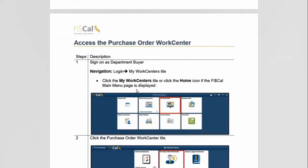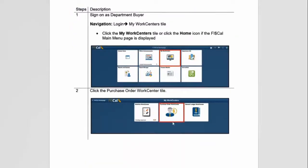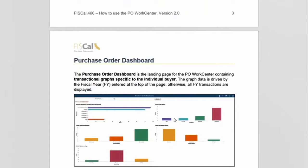When you log in, you have to click on the My Work Center tile. Once you click on that, the Purchase Order Work Center tile will be displayed. You can go ahead and click on the Purchase Order Work Center. Once you click on that, the Purchase Order dashboard is displayed, and that is the landing page for the PO Work Center, containing the transactional graphs specific to the individual buyer.